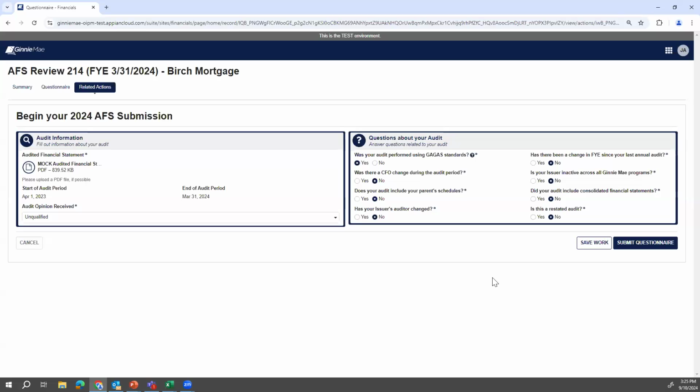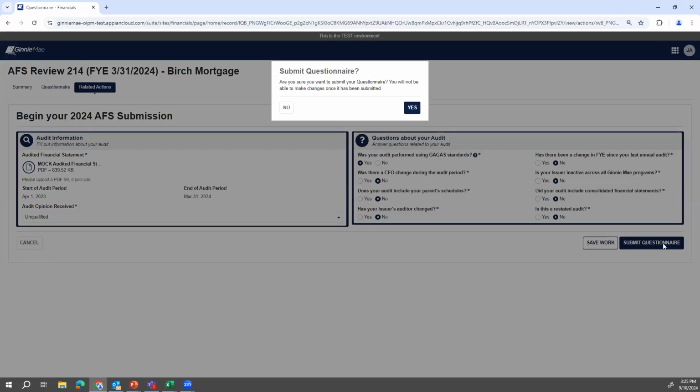So once you have confirmed all of this is good to go, then you can go ahead and click submit. And it's going to again remind you that you will not be able to make any changes once this is submitted.